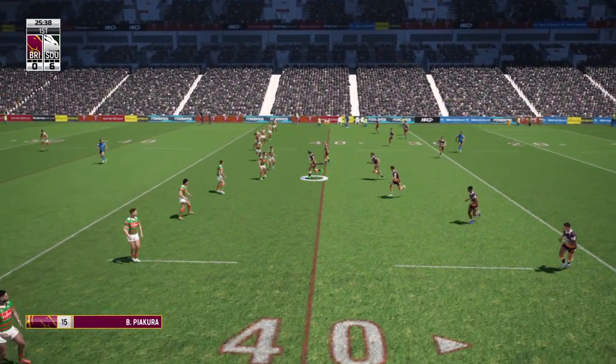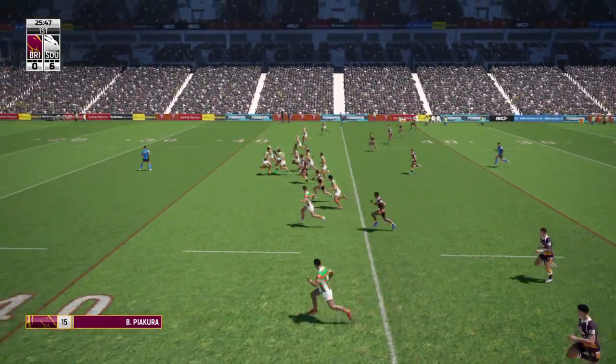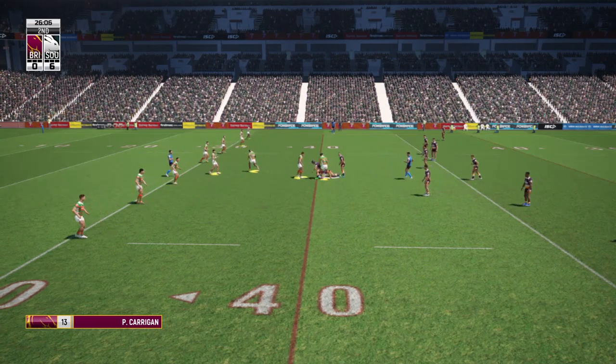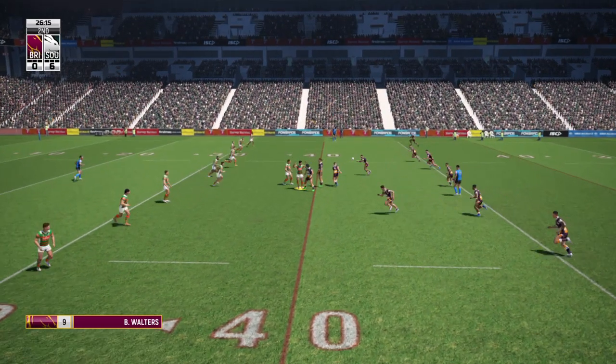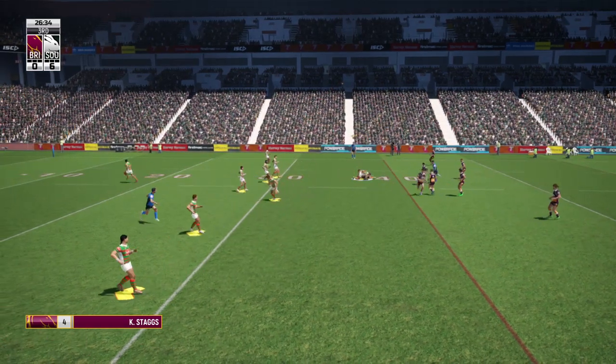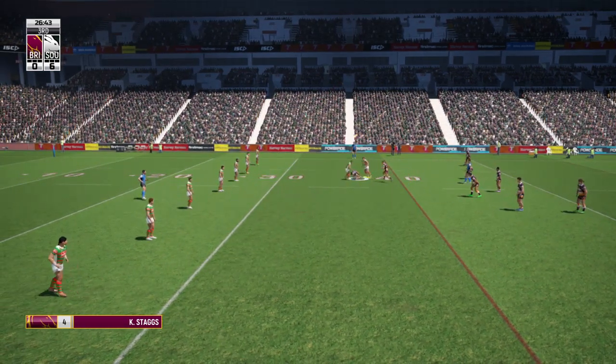Flicks a short pass. Sucked in the defenders and still offload. Two. I like that. He's kept it alive. Brisbane are not afraid to throw it around tonight. Three. Wrapped up. Hands away. Way through.